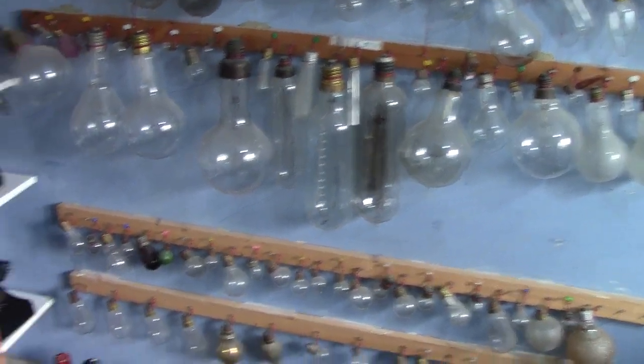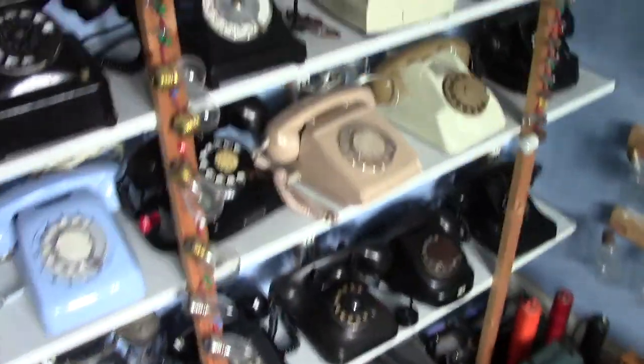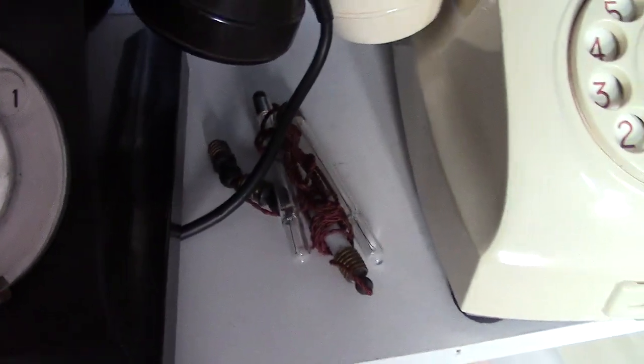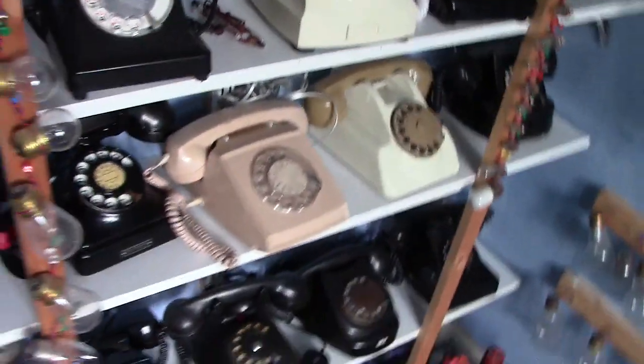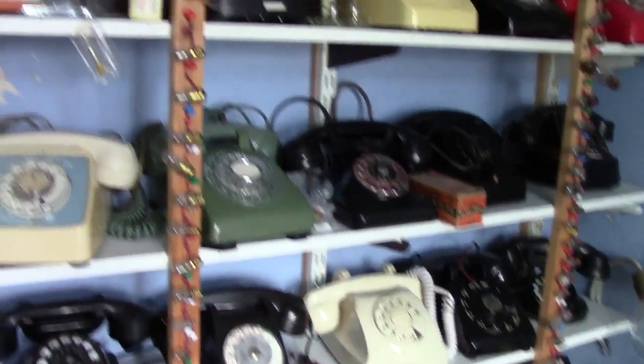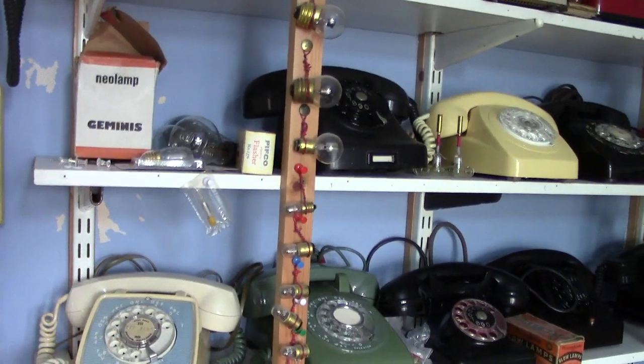I'm just trying to think if there is anything else that might be interesting. Got a couple of strange bulbs there. They are strange, unfortunately they don't work. They're next to some of the other telephones I've got. So it's, you know, built up over the years.